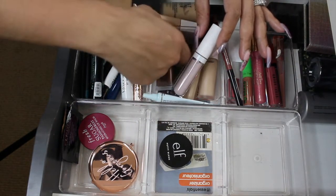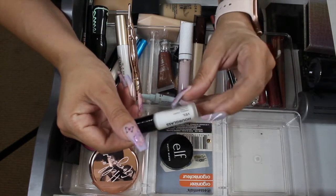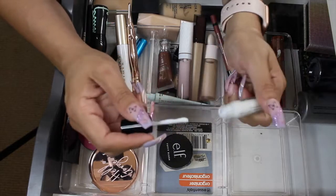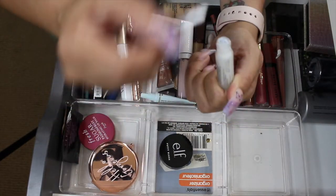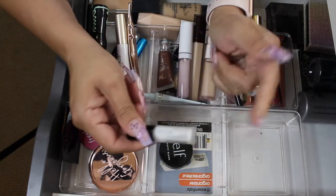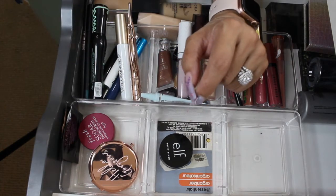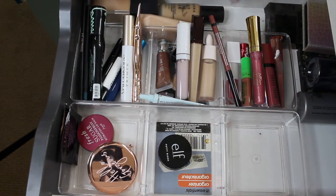And I did have the Hourglass Veil Mineral Primer, oil-free. There's not much product in here. I was pretty surprised at the amount in here. It's kind of like, you know, almost hollow in there. So it's something that I might consider putting in a project before it expires in January 2022. So 6 months from now, 7 months, I gotta work on that one.